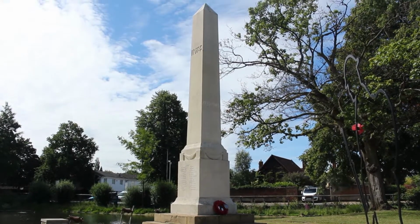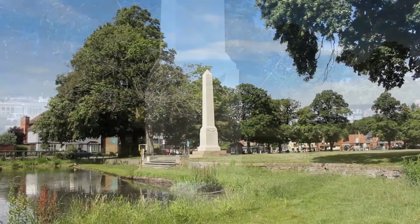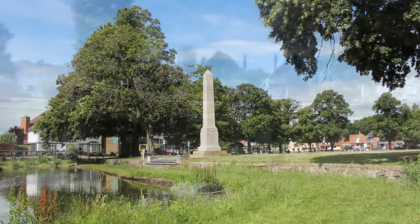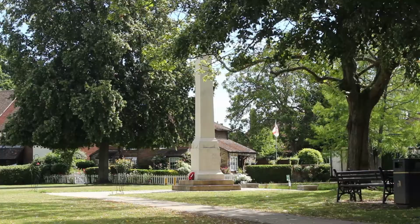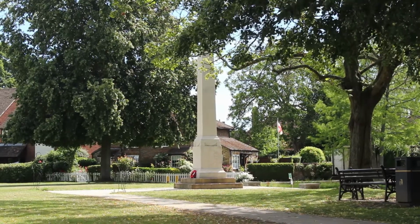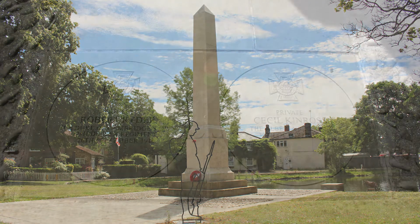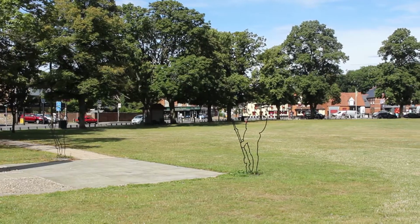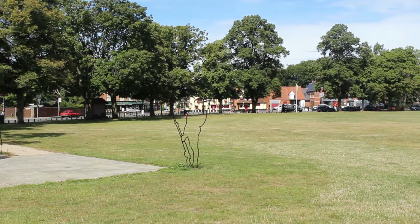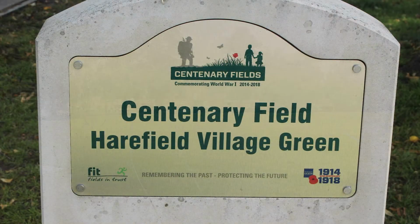Harefield War Memorial is a stone obelisk with raised laurel wreath on each side. It was designed by Frederick Herbert Mansford and dedicated on the 17th of July 1921. Two Victoria Cross recipients, Robert Edward Ryder and Cecil John Kinross, born in Harefield, are commemorated with paving plaques next to the memorial. The memorial is situated on Centenary Field, which was designated in 2014 to commemorate the 100th anniversary of the outbreak of World War I.